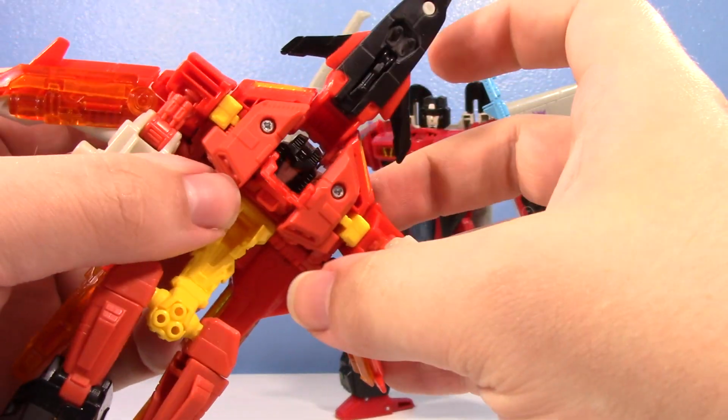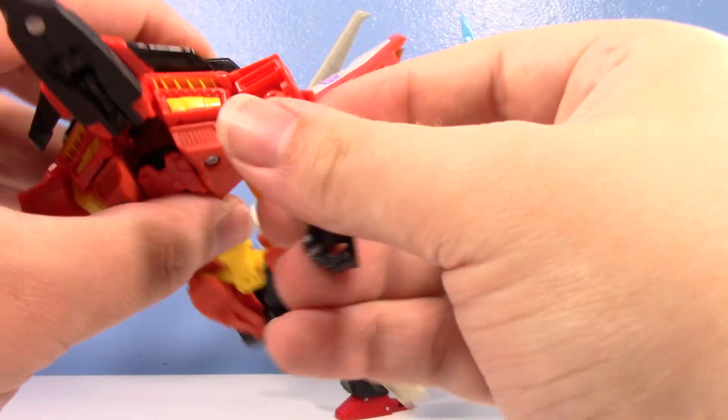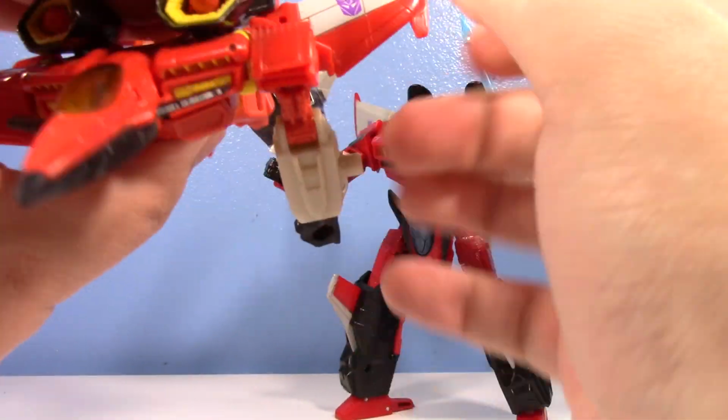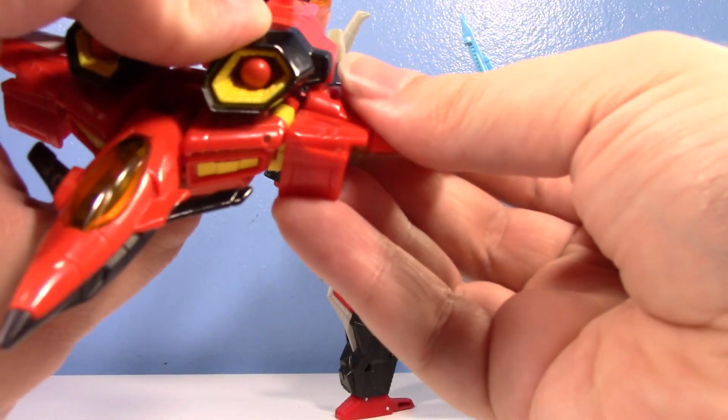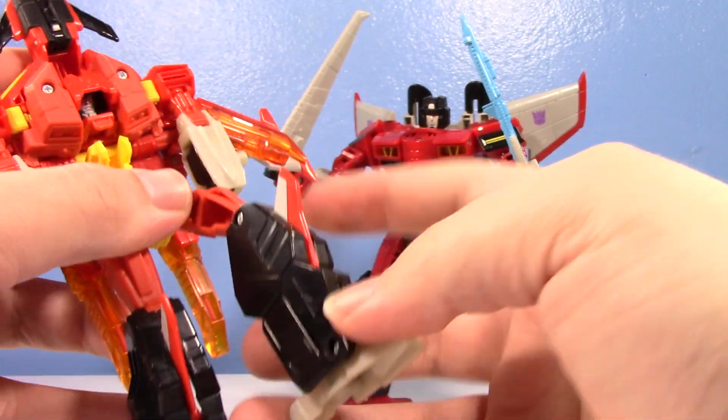He does have this cute little face covering piece to cover the face on the underside of the jet. I do appreciate when they do that every once in a while, but I don't feel like it's ever really a necessity. But still, I appreciate when they do make an attempt to conceal how everything is done.